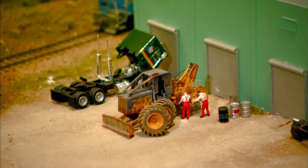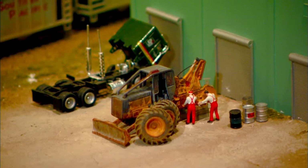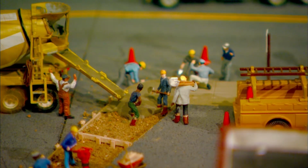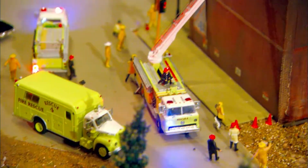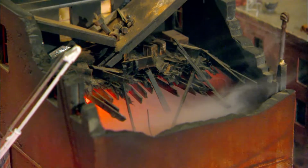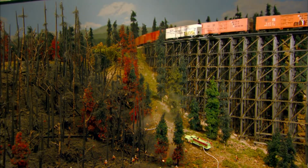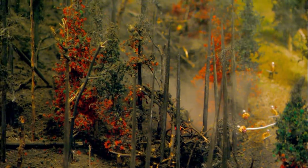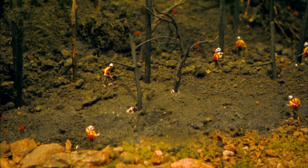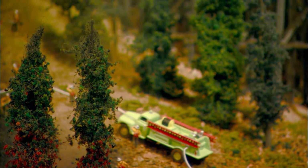We have some fellows in their overalls that are changing out a tire on a piece of heavy equipment. We have a bunch of fellows who are putting in a new sidewalk at a service station in Lakeview. We have a fireworks building that somebody pulled a no-no somewhere and it exploded and caught on fire. And we have a very unique forest fire that's up on the side of a hill. We researched that quite extensively to see what hillsides look like after a fire went through. And that's all user-friendly as far as a visitor being able to push a button and start a fire.